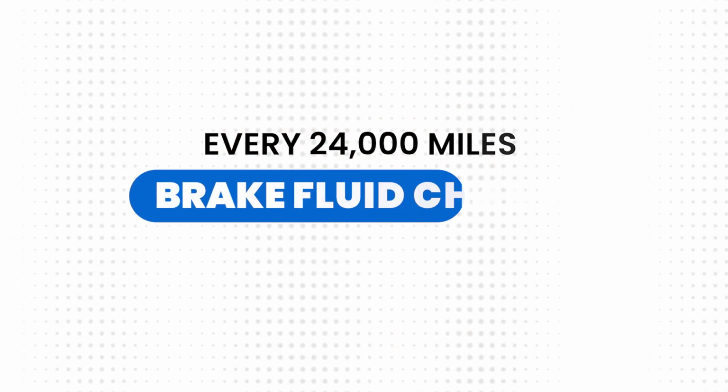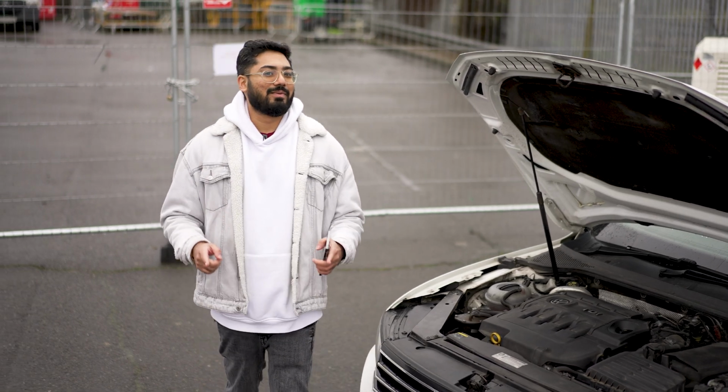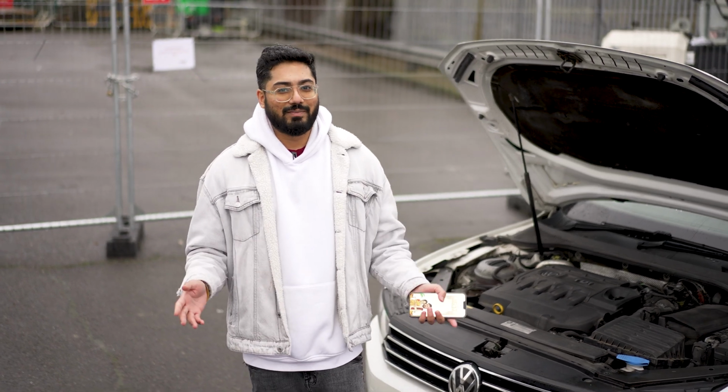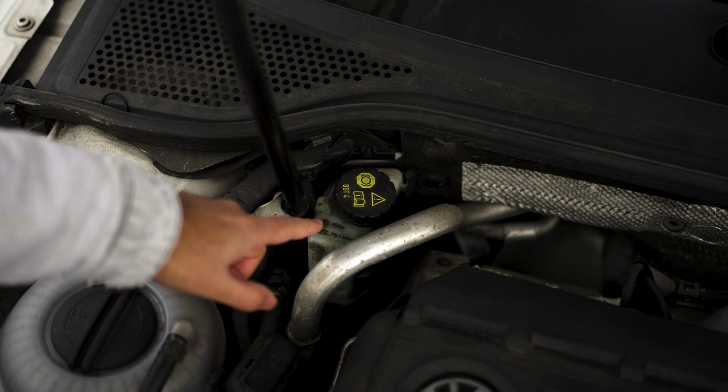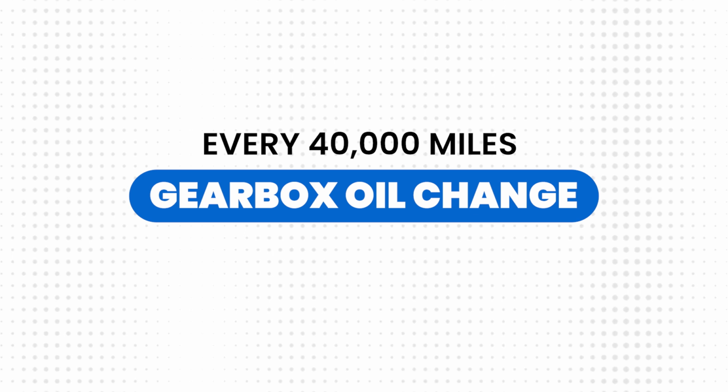So now we're going to be talking about the brake fluid change, which happens here. This happens every 24,000 miles or every 2 years, whichever comes first. So the main reason that you want to change your brake fluid is to make sure that it doesn't get dirty and ineffective. So one thing that a lot of people forget to change is the gearbox oil.